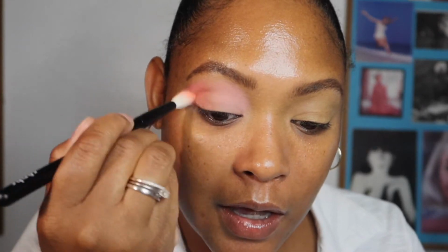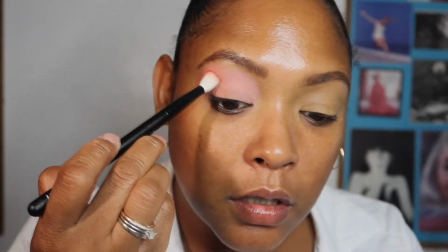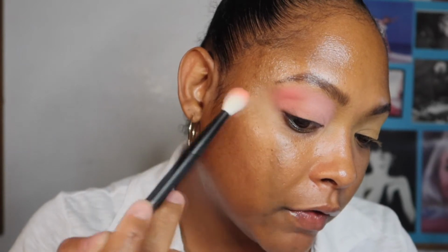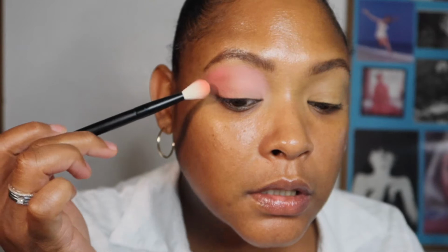I don't have my face on yet. I'm looking a little glowy because this primer I'm using is very glowy, that e.l.f. Cooling Primer, Gel Primer. Okay, so we're just doing like a half sideways triangle in this V over here, and blend it into the inside.